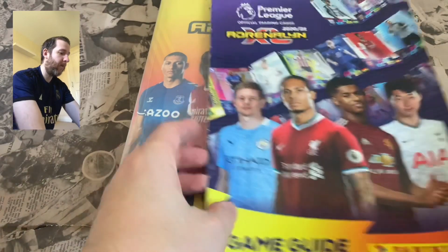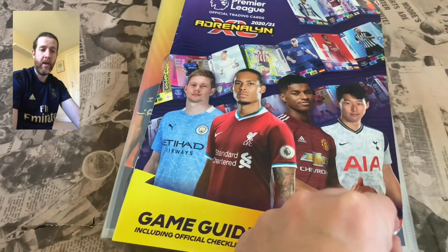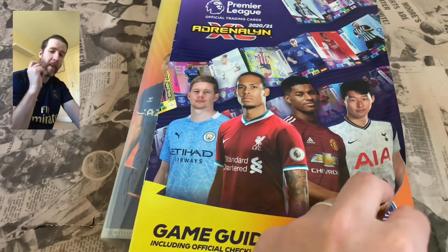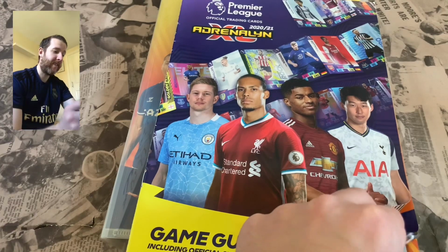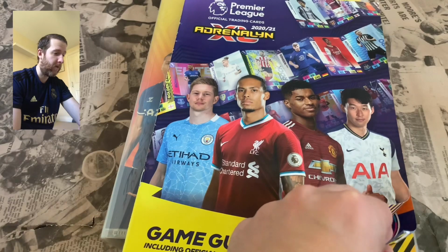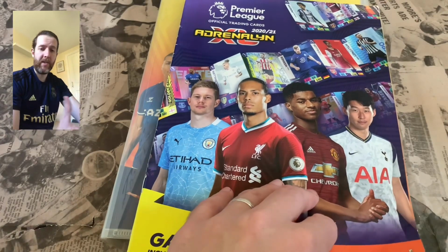So obviously it came with this little magazine kind of thing, which is about the collection, similar to the Adrenalyn XL Euro binder that's just been released. So if I remember rightly, this was released towards the end of August. I think it was released the same day as the Leeds United kit, the new Premier League kit, so that was quite good for me. And yes, Panini, again, they sent it out to us. A massive thanks again for that.